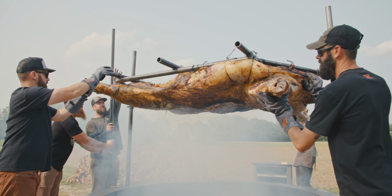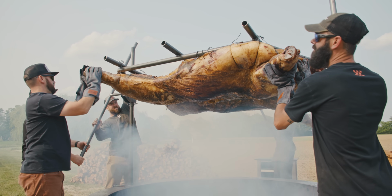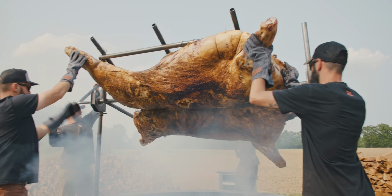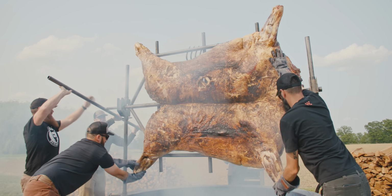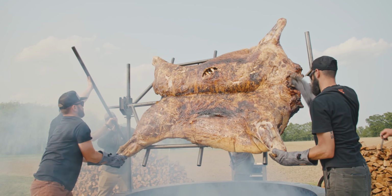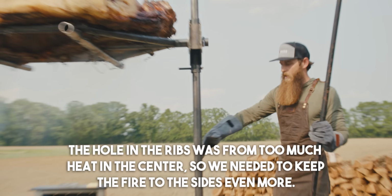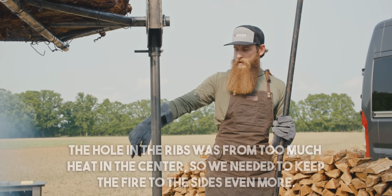You guys ready? Yep. Yes, sir, I'm ready. Oh, there's a pin still. Oh, this one, sorry. Duh. So from now on, from making fire, just keep it way out to the side. Yeah, I don't want any fire at all in the middle 3 feet.